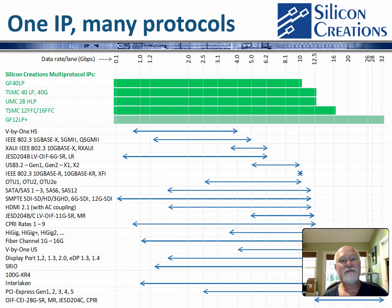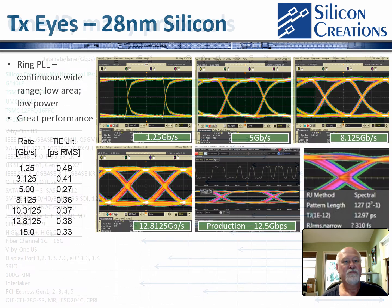On the lower left is a list of the protocols that are supported by this IP, and you can see the list is really quite broad, with the typical range rates for those protocols indicated by the horizontal bars. You can go back up and see the range of rates continuously supported by each of these IPs on the top with the green bars. You can see that process coverage is really quite broad.